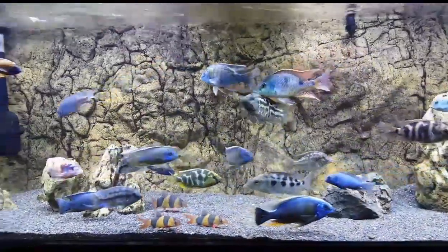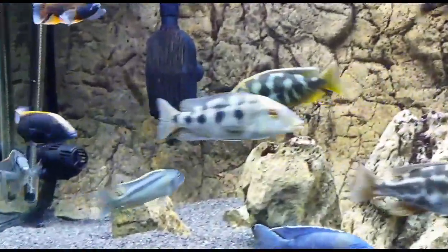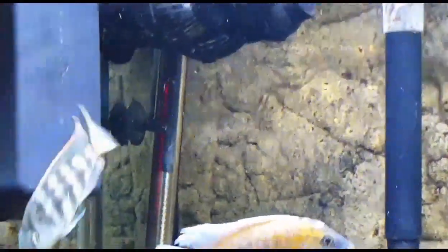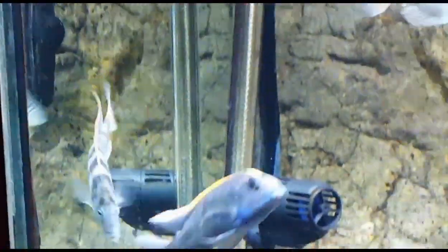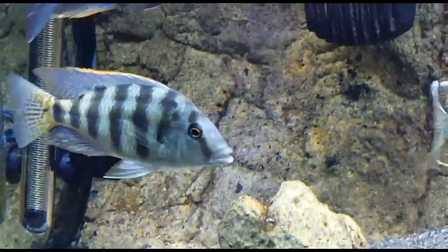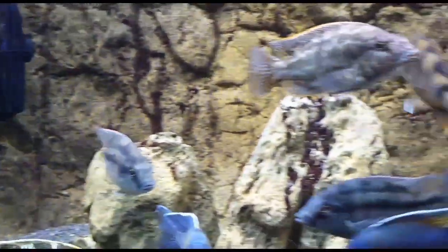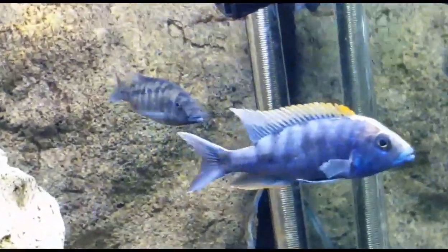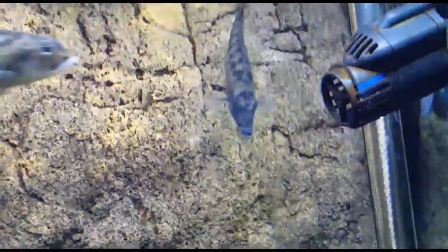So here in the 135, you'll see a couple of the fish I've mentioned. Here's the Plastochromis Johnstonii right there. He's really had an easy time adapting. He's come over and just made himself right at home. The gar is not having such an easy time. He's getting a little bit harassed and is hanging out in the corner there. We'll see how he does.